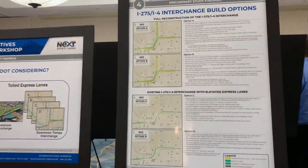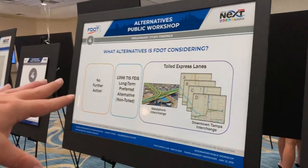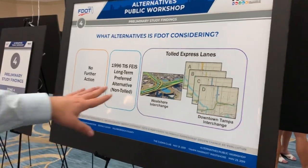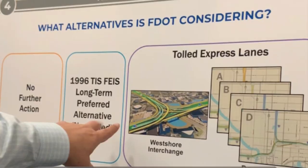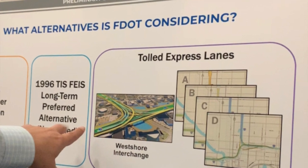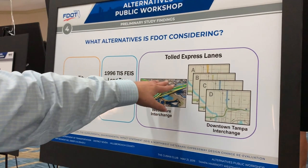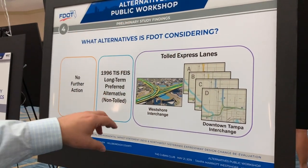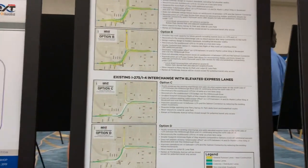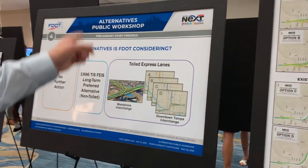In the Westshore area, there's essentially one build option, but in the downtown interchange, we have... So Westshore, when you say Westshore interchange, can you explain where that is? Sure. It's essentially from about the Howard Franklin Bridge over to the interchange at State Road 60 that goes up to the airport. And it includes the Westshore interchange itself up to about Dale Mabry or so. So that's essentially the extent. In that area, we essentially have one option. Which is the option that they're going? I'll show you those over there.